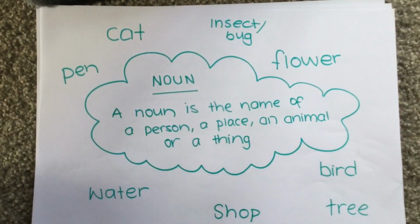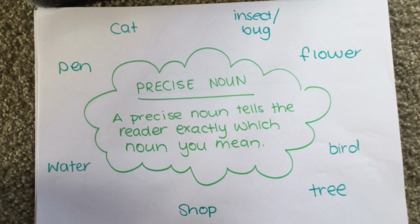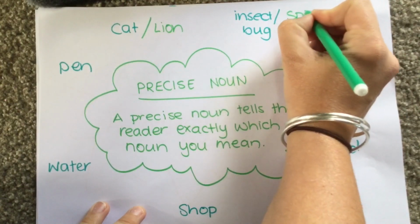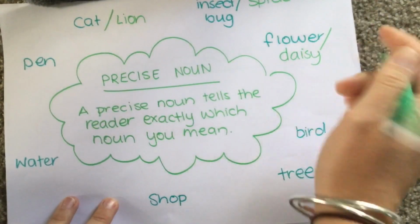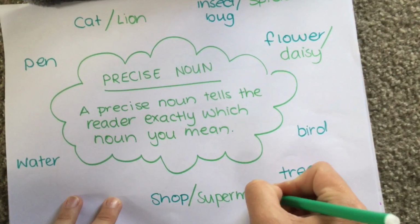These are fine for nouns, but if you wanted to extend yourself a little bit more, you could use some precise nouns. A precise noun tells the reader exactly which noun you mean, so you get a little bit more specific. For example, a cat might have been a lion. For insect or bug, you might have spider. A flower, you might have daisy. A shop, maybe be more specific and say a supermarket.